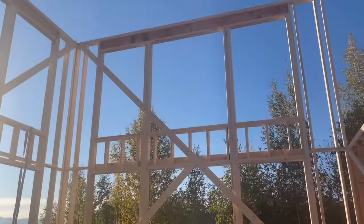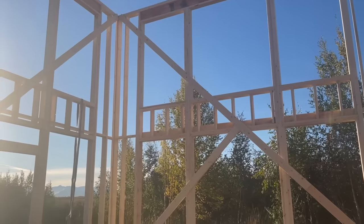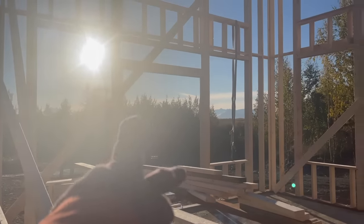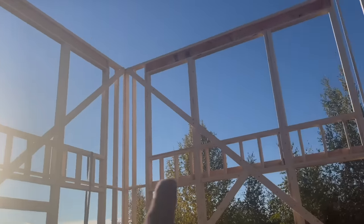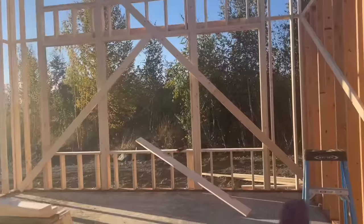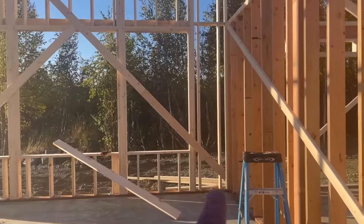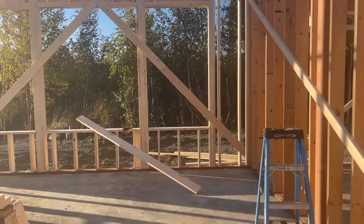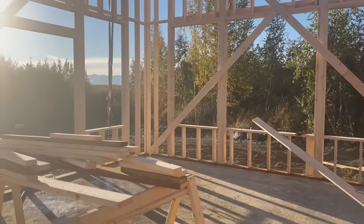Our living room is 20 feet tall for the ceilings and all windows. There'll be a slider here, huge window, and all windows. And same over here, all windows. And we'll have a wood stove fireplace in this corner. That's gonna just be secondary backup heat and ambiance.